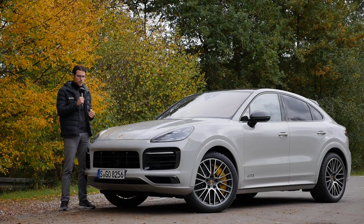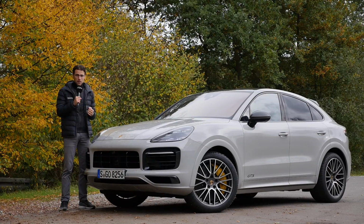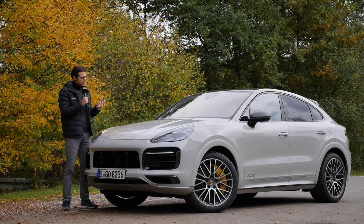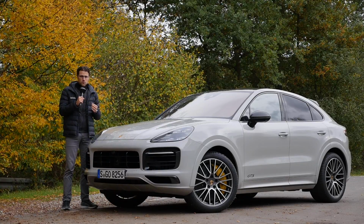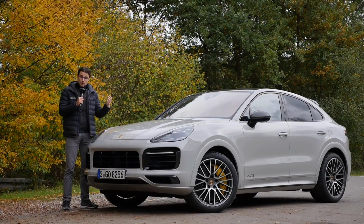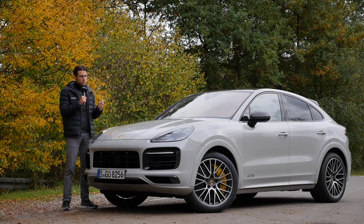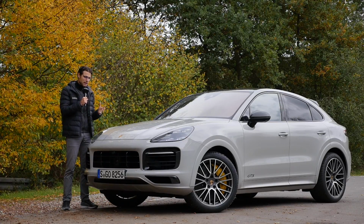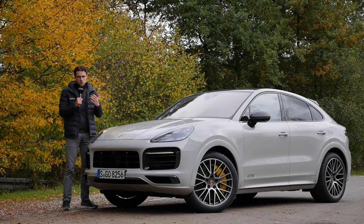The GTS here, definitely the sportiest version of the Cayenne, although it's not the highest in horsepower, has the stiffest suspension setup. And you really have to like that. Sometimes you do lose some comfort on uneven roads, especially with big wheels. And even if you have the air suspension, but it is really recommended to go with the air suspension with the GTS, otherwise it will get even stiffer. Unless you really want that.